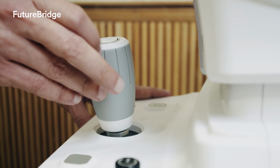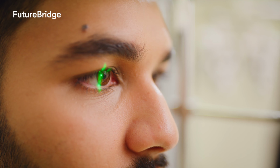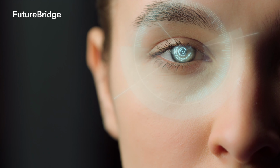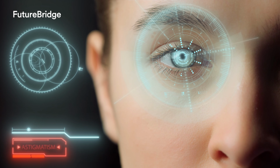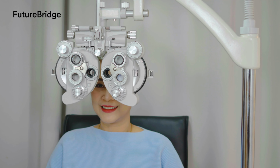Then the OCT camera, which is optical coherence tomography, is a non-invasive imaging technique where light waves are used. OCT provides detailed visualization of the eye structures, aiding healthcare professionals in early detection and precise monitoring, and even leading to better planning of the treatment.